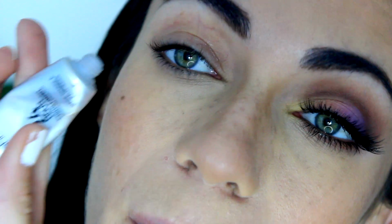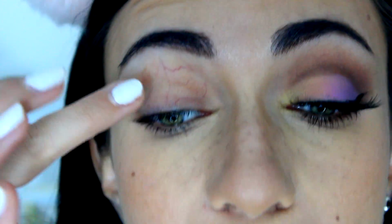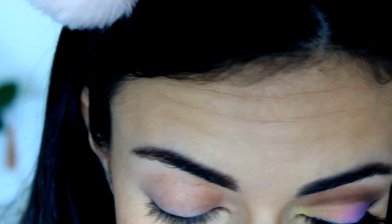So first of all, of course, I'm going to apply some eyeshadow primer to prevent the eyeshadows from creasing and make them last all day long. I'm using just the Smashbox Photo Finish eye primer, the 24-hour Photo Finish primer, applying that all over the lid with my finger.